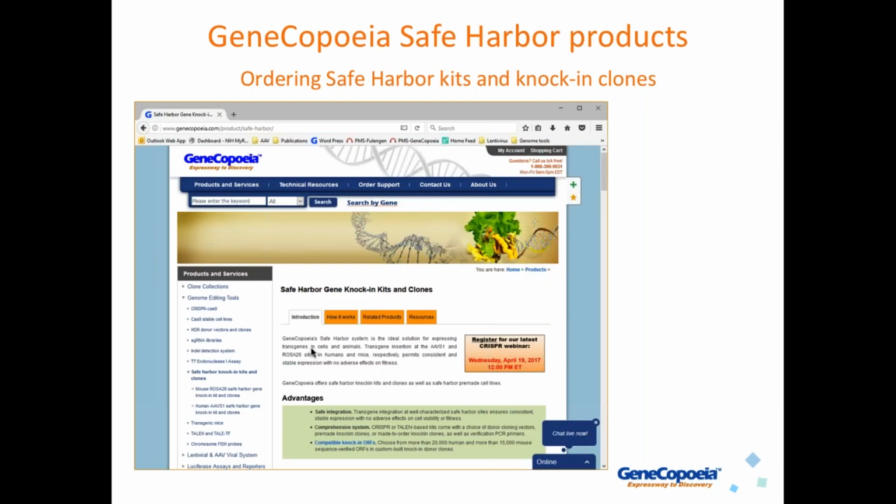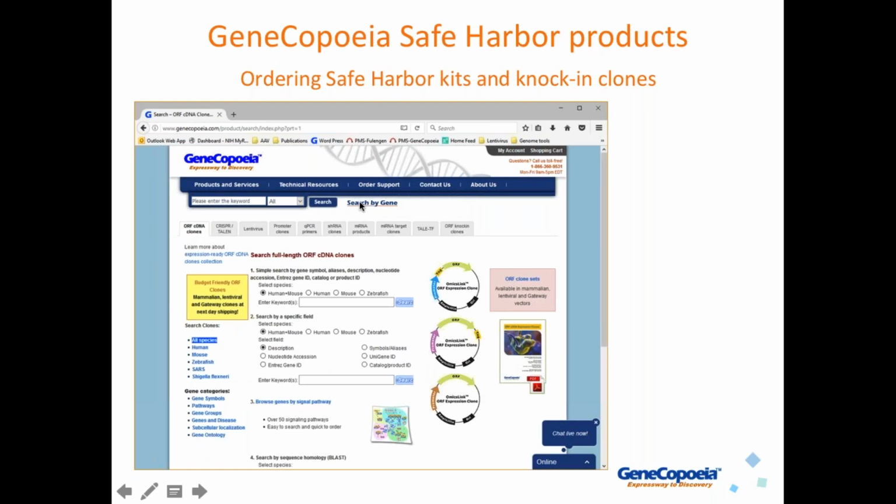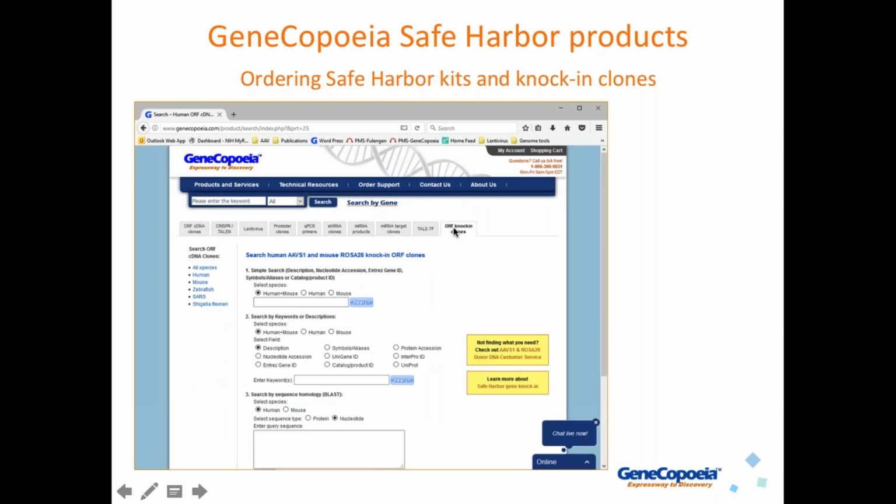Now, let's say you want to instead just order a safe harbor knock-in ORF clone along with a knock-in kit. You would then go to search by gene up here. And when you see this, you see the search tabs for all of our clone product lines. But in this case, you would want to select the tab for ORF knock-in clone. And when you do that, you get the search function for human AAVS1 and mouse ROSA26 ORF knock-in clones.